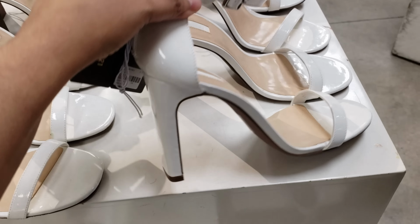And they do offer it in this color. White is going to be the same price. And then you got your pinky nude. Oh, look at that. Oh, yeah. Look at that heel. It is going to be $20. Okay, this one is $30. Rose gold is going to be $25.